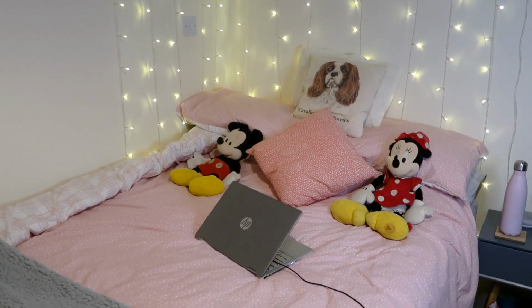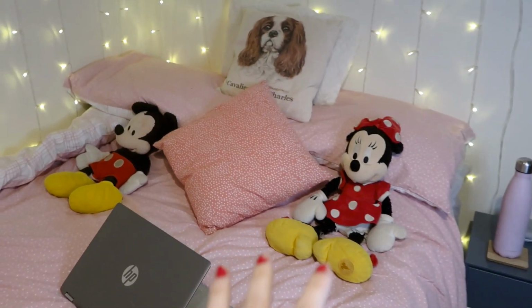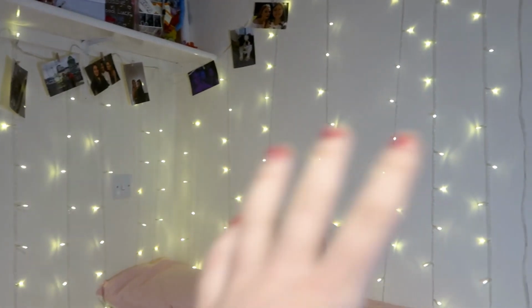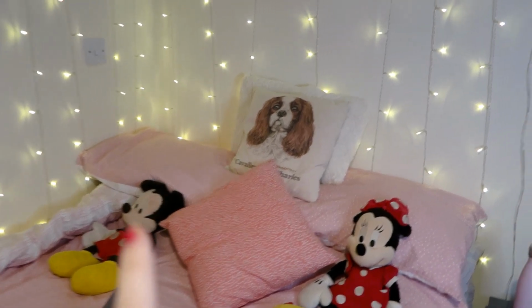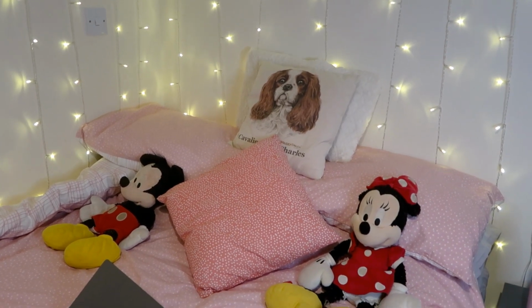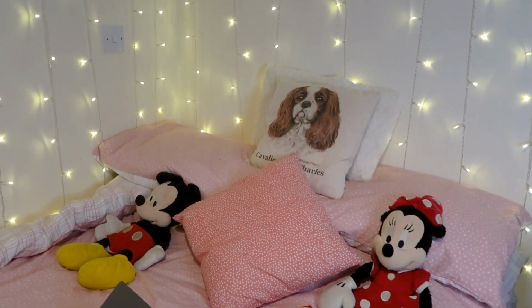So this is the main centre point of my room. Obviously, like I said, I've added a lot of cushions and I've added a throw here. I've got some teddies that remind me of home, makes it a lot more cosy and reminds me more of home. I've also got the fairy lights in the background with some photos up, and it just makes the whole area a lot more cosy. That cushion there actually has my dog's face on it because my grandma got me that for Christmas, and I just thought it'd be a nice addition to the room to remind me of home, basically.